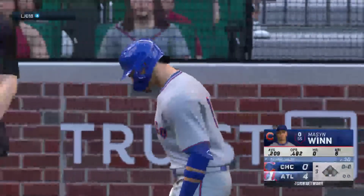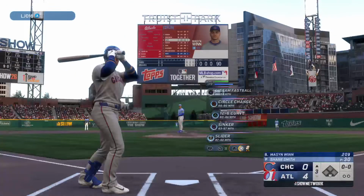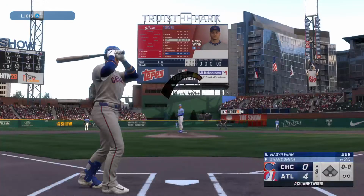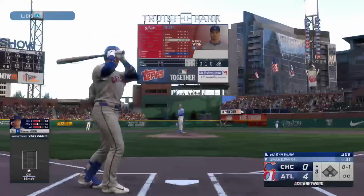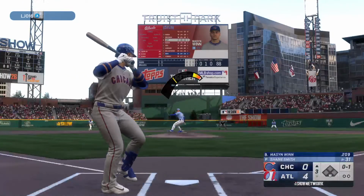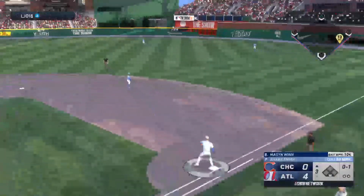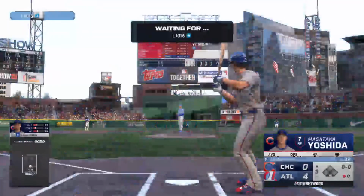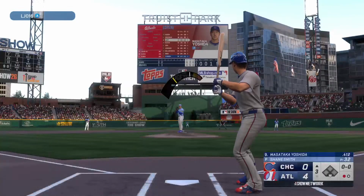Back at Truist Park, leading off, Mason Wynn. And first offering is fouled off. You know, these Cubs, as you probably noticed, haven't been shy at the plate at all. In fact, they've probably been too aggressive at times. I'm specifically talking about the first pitch. These guys are swinging more than 80% of the time, which is fine if you're scoring runs, but that hasn't been the case today. Masataka Yoshida, the next Cub to hit.